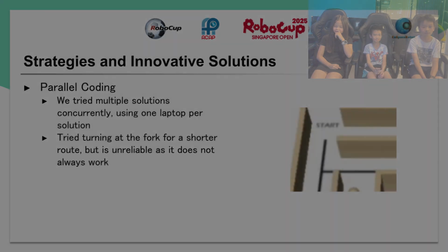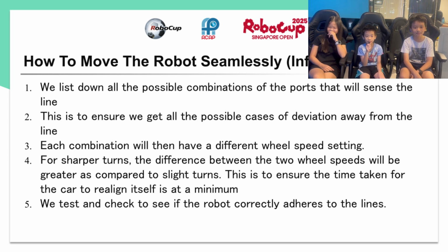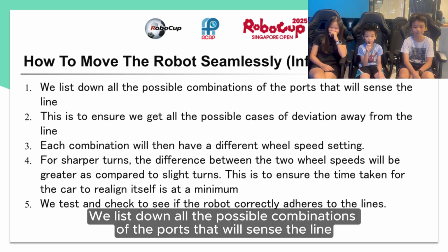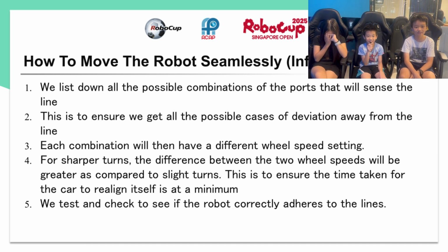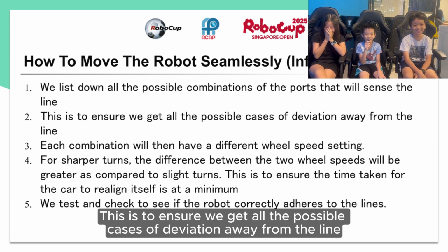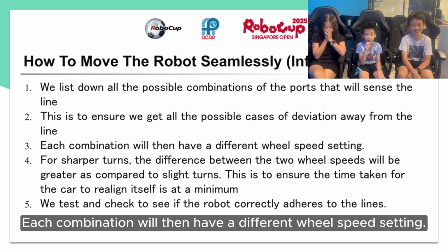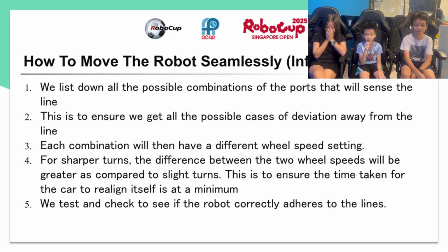Using the infrared sensors to move the robot seamlessly, we list down all the possible combinations of the ports that will sense the line. This is to ensure that we cover all possible cases of deviation away from the line. Each combination will then have a different wheel speed setting.